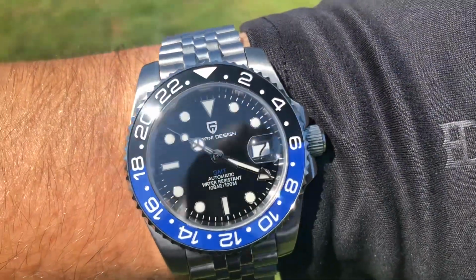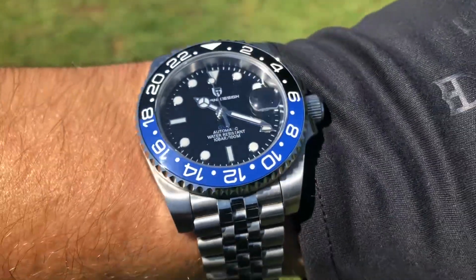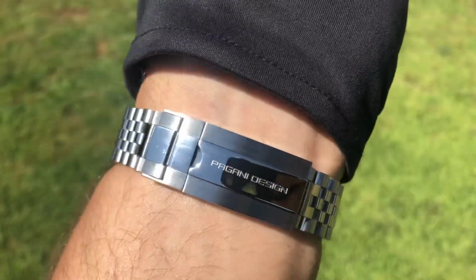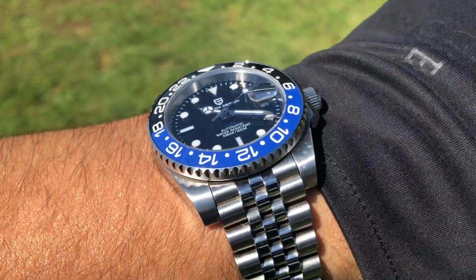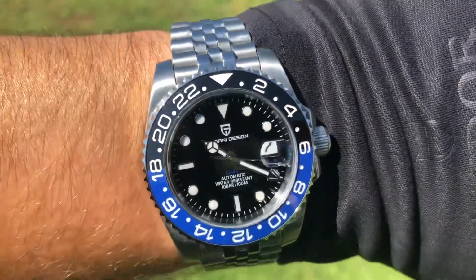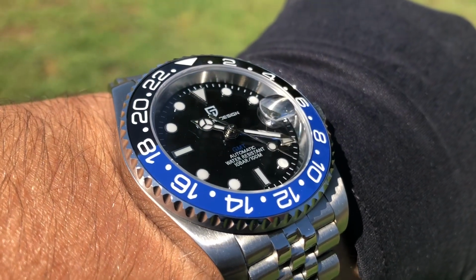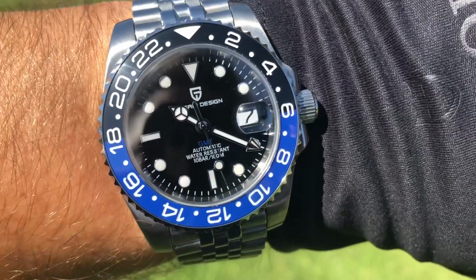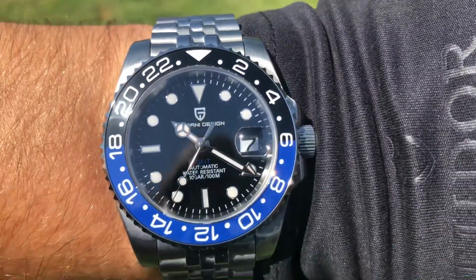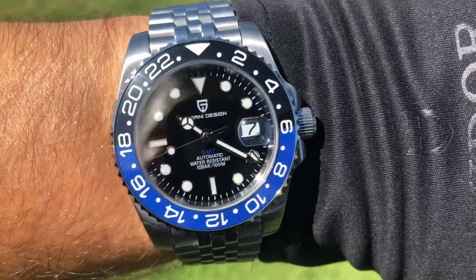So here is the Batgirl on the wrist, which is the one that I like. So it's got your fat style Rolex case. I know the new Batgirl, the real Rolex, actually has thinner lugs. But this one is a little thicker, like the ones prior, more like the original Batman. But the ceramic bezel is pretty high quality. It's got a sapphire crystal for $100. For an everyday beater, if you're a Rolex enthusiast and you want something just to look like your GMT that you have in the safe, and you want to just wear it and damage it and it doesn't bother you, this would be the one.